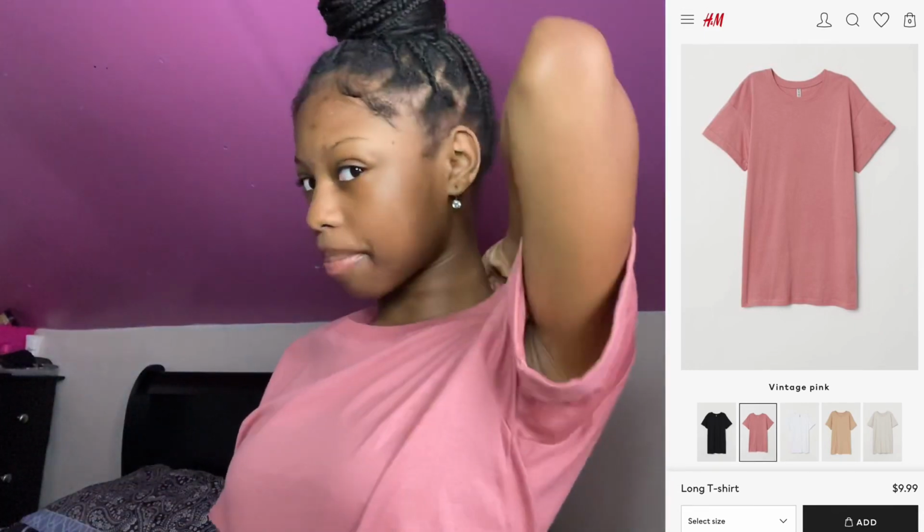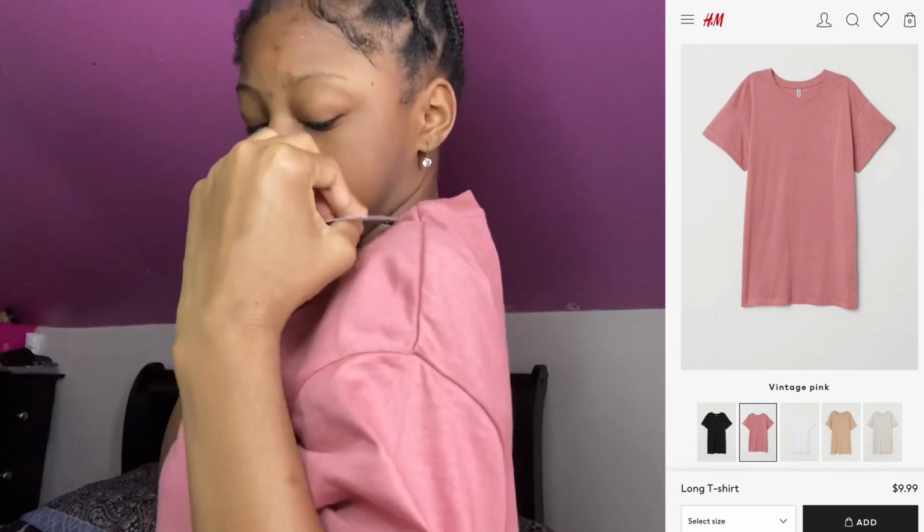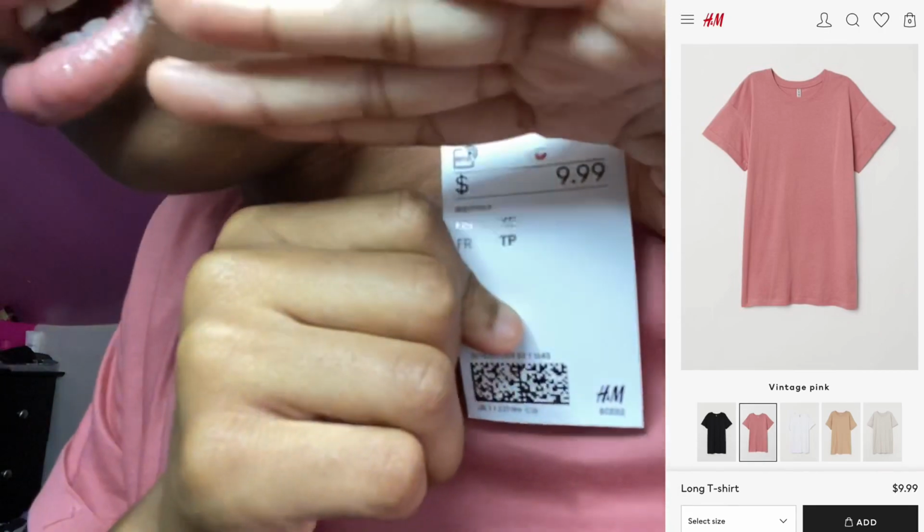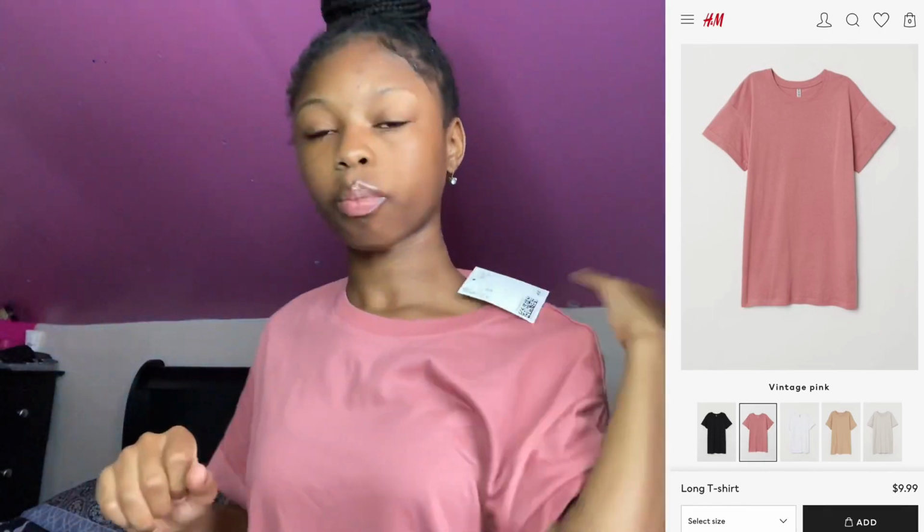Oh yeah, and I forgot to mention that this dress was $10. Oh shoot, $9.99. So yeah, go get you some affordable clothes from H&M.